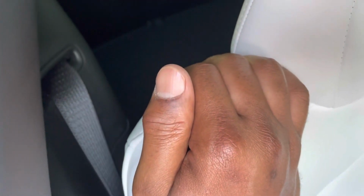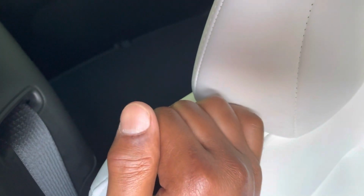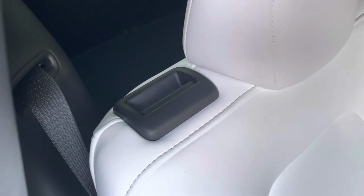It's kind of weird, but if you put a little pressure on it, like somebody was there and you hit it, you'll see, watch, it's going to go back a little bit. That's like the first step. Then you can hit it again, and you see it goes back to the max recline area there.